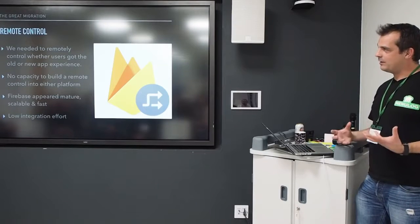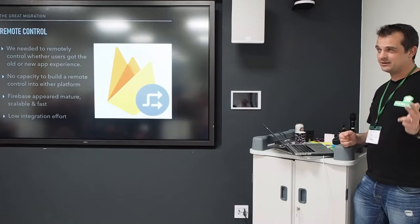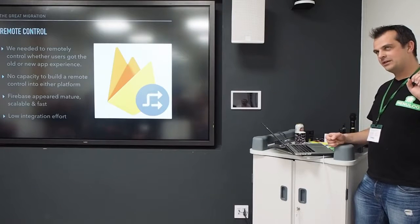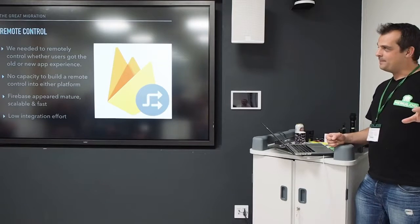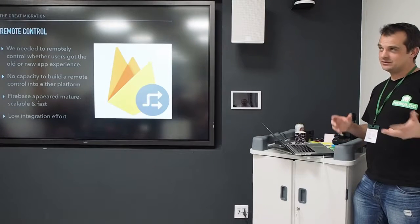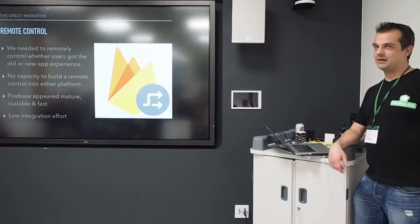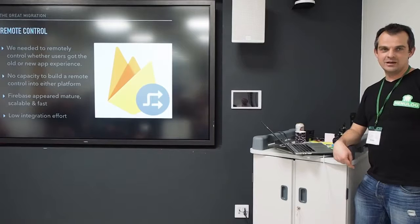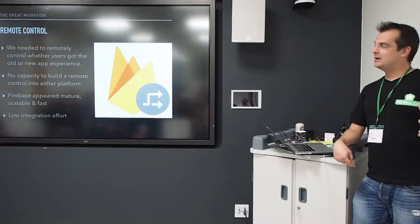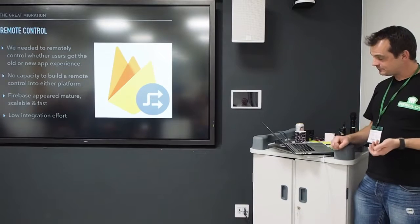So we obviously needed to figure out a way of remotely controlling how people got delivered this, and we couldn't have it dependent on either the old platform or the new platform, because we didn't know quite when the old platform was going to go away, and that certainly would go away at some point, and apps stay in the wild for years. You know, we've got apps that people haven't upgraded for 2 years, and they're still there. So you can't risk breaking those apps by ripping away the platform they talk to.